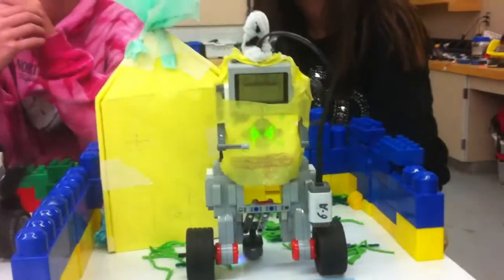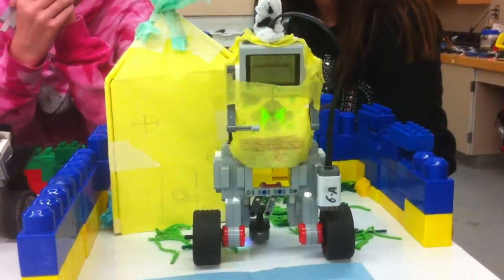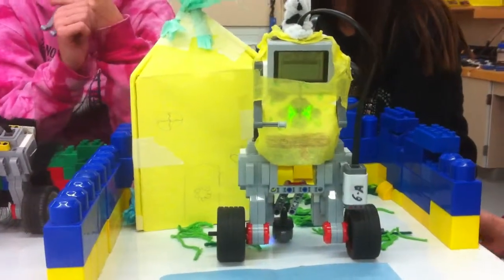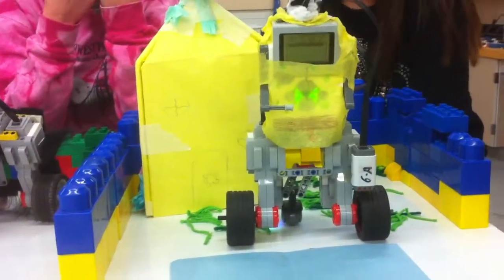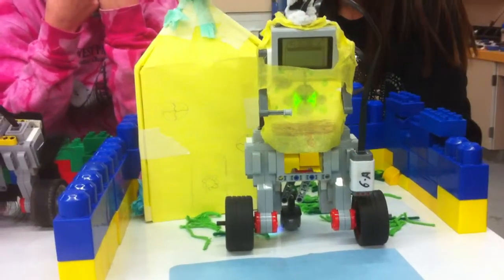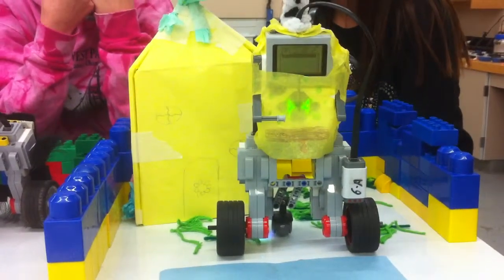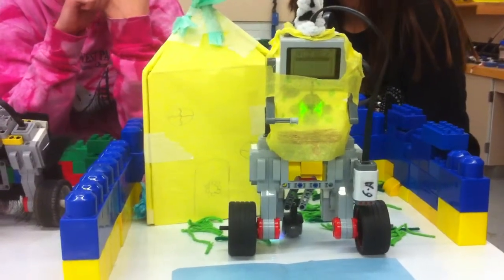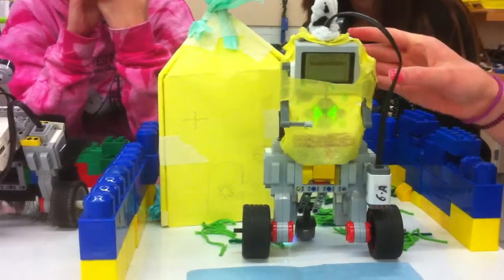This is SpongeBob. He's going to play the theme song, then he's going to go forward till he lands on the yellow paper, which will be sand. And then he's going to play the Goofy Goober theme song. He's going to turn around, play the Quiet Hawaiian Ending theme, and then he's going to go forward back home.